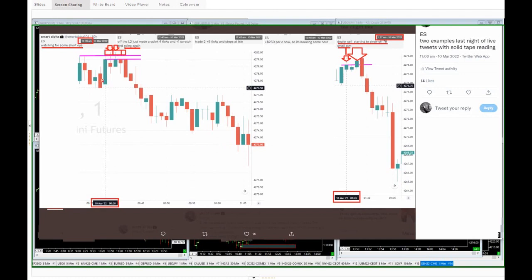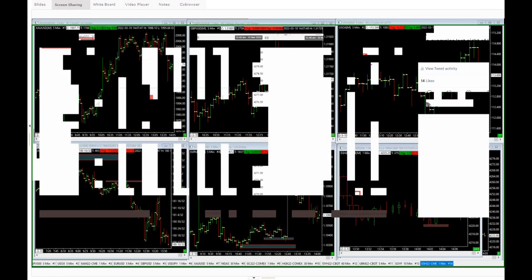So you can see that just getting that little insight into the dealer's mind about what they're going to be doing at those prices. Remember, the dealers sell on upticks and buy on downticks, so they are passive absorbers of trade. Now, what is it I'm watching? What is it I'm predicting? I'm watching the combination of trade lining up with price action.